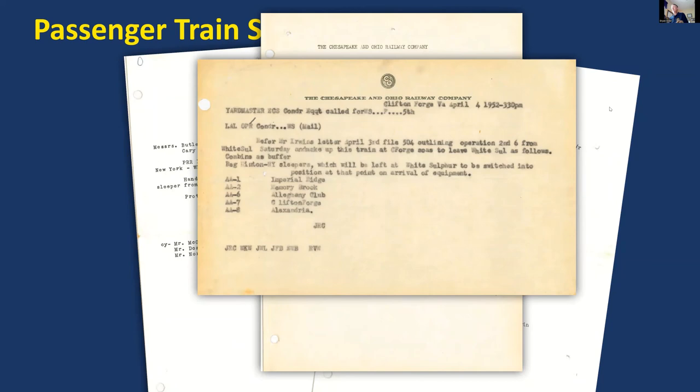This is really cool because this not only tells you what cars are going and how many, but look, Imperial Ridge is one of the cars. Memory Brook is one of the cars. I've forgotten which railroad, if that's New York Central or Pennsylvania, those of you who know those railroads would probably know. That's not the point. They came from another railroad. Alleghany Club, Clifton Forge, and Alexandria, those are all C&O cars.